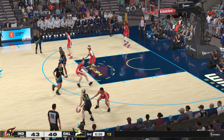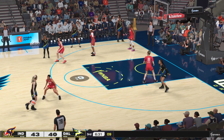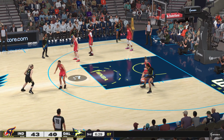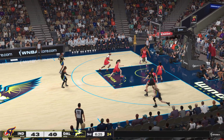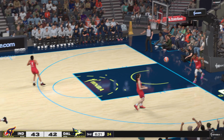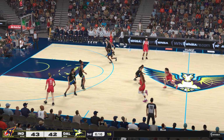Sheldon outside. Pass to Sabally. 6 to shoot. Over Samuelson. And that one's good. Sabally. Next time she has that much space, she should just go straight up with it and leave the fadeaway at home.